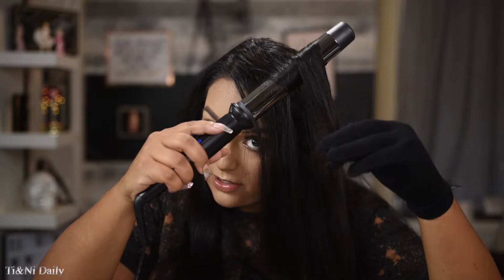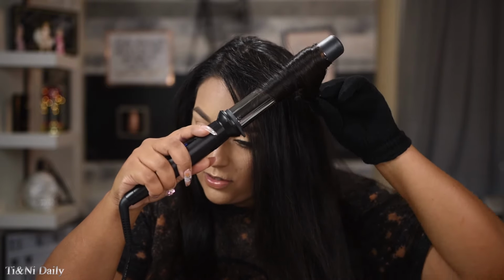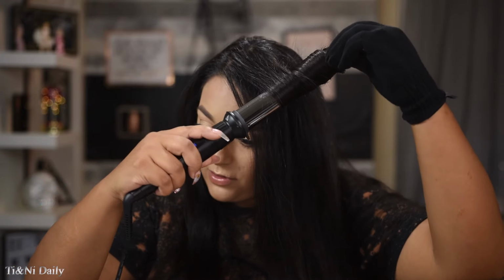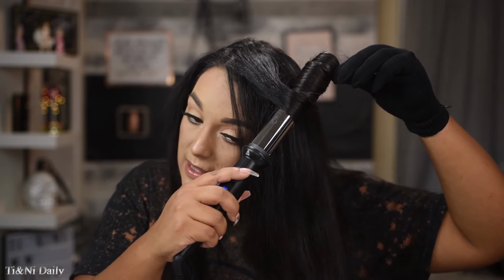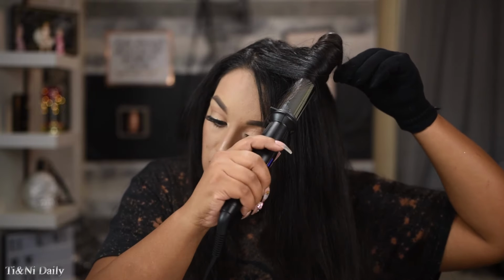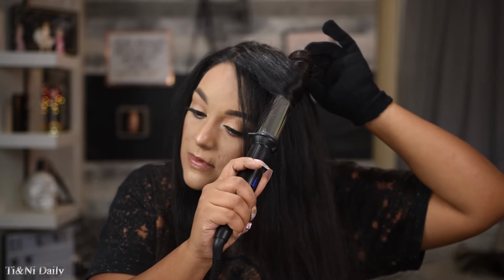You want to make sure that you're not getting anywhere near your scalp. You can do this from the bottom up, or you can do this from the top. I find it's more convenient for me to do it like this, curling upward in towards the hair. So I'm going to show you guys how to get that beachy, wavy look right now. You want to hold it for about 30 seconds.